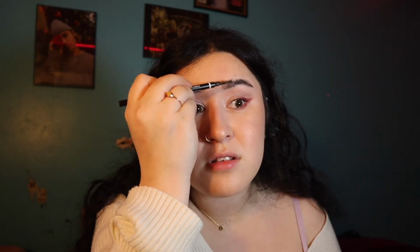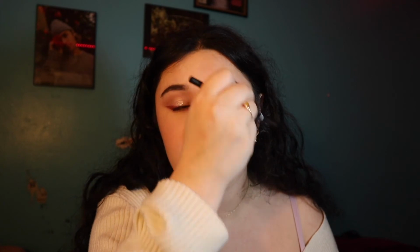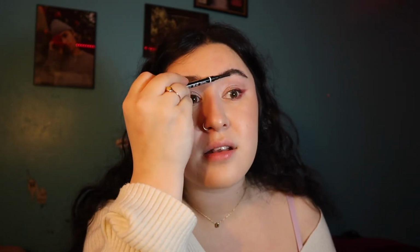And they're just filled in. I don't really do much to them. I just sort of make sure they look more neat. So I just draw a line underneath and fill in the one sparse area that I have. And then I'm taking the NYX micro brow pencil, and I'm just taking the spoolie end and running it through like that. And that's all I do.